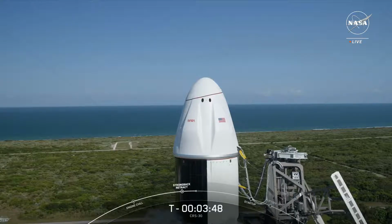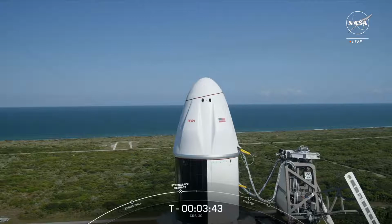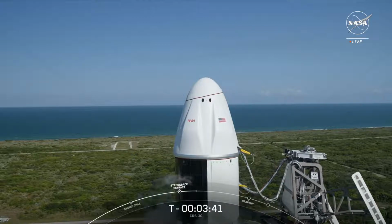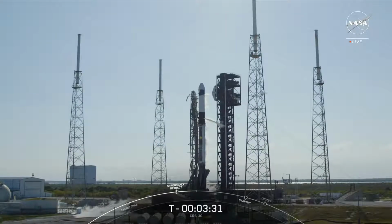There you can see the strongback slowly leaning away from Falcon 9 and Dragon. Over to you, Gary. That's right, after strongback retract, we're still counting down, about to approach 3 minutes 30 seconds to launch. At this time, the fuel and oxidizer inside the first stage are fully fueled. Fuel inside the second stage is already at max capacity, and we're just topping off the liquid oxygen on the second stage, which should wrap up at about T-minus 2 minutes.